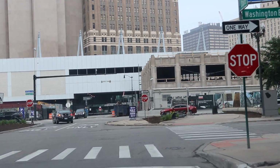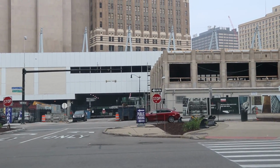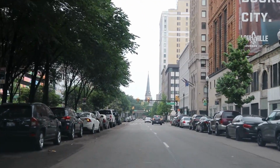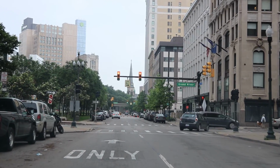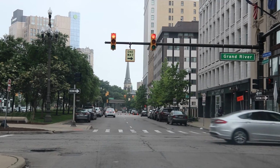Yeah, they're doing a good job of renovating all the buildings down here. Book Tower on the left. I want to try to get in that building soon, Book Tower. I'll put it up on my page when I do, at least do a short video. The inside of that building I hear is beautiful. Grand River.